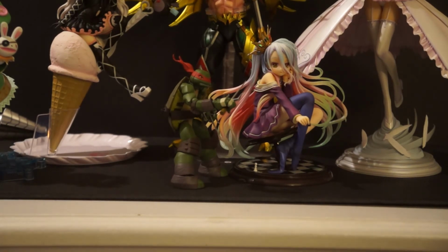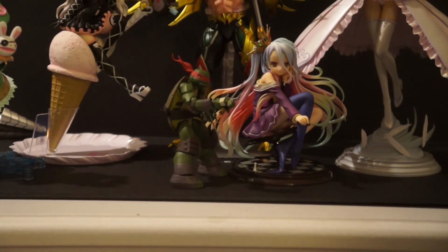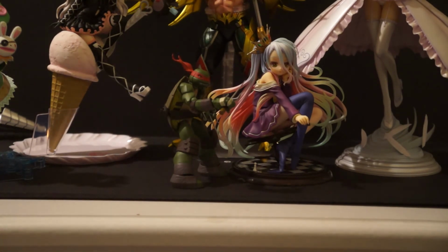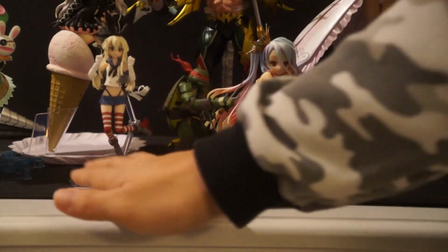Alright, up next we have one of my favorite lines to collect, or brands to collect. It's the Figma brand, and I know there were a ton of awesome Figmas that were released this past year. There was the Kill la Kill Figma figure that was released. There were the Kantai girls that were released. There were characters from Fate/stay night, Unlimited Blade Works, but to represent the entire Figma brand, I had to pick one. So I decided to go with this girl right here, Shimakaze.